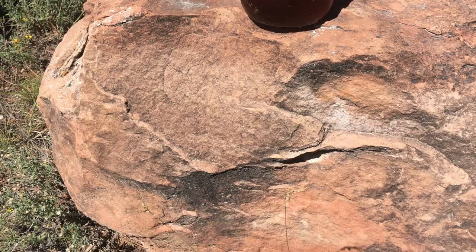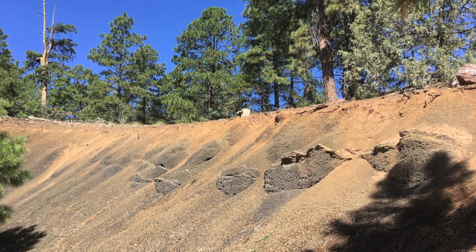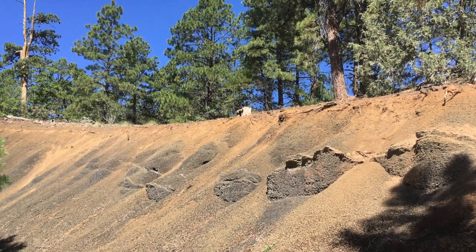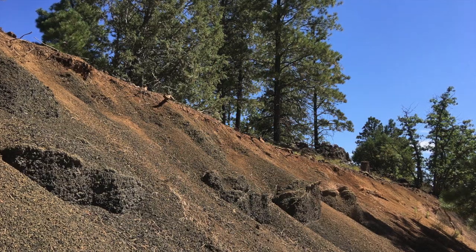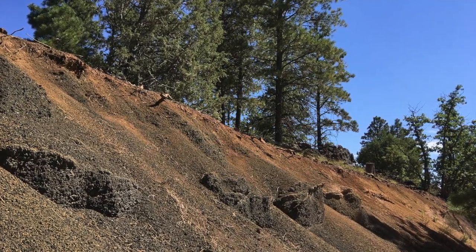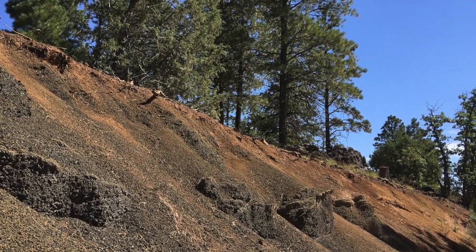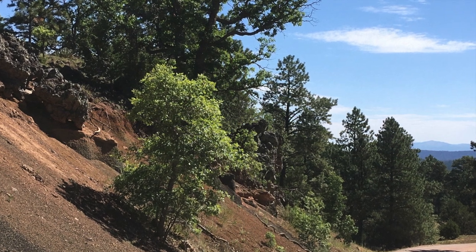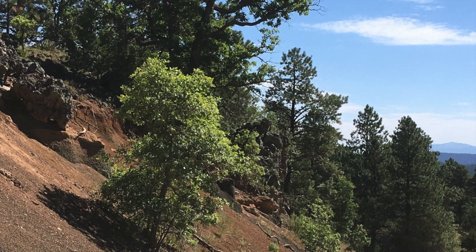On the other side of the ridge is the Oso Ridge ash fall field, and coming out of this ash fall is a smaller lava flow which flowed off toward the east. You can see it here on top of the hill of ash. And this lava flowed down, of course, the lowest point, River Valley, solidified, and then the sediments on either bank of the river valley eroded away, leaving the lava today as a ridge rather than a valley fill.